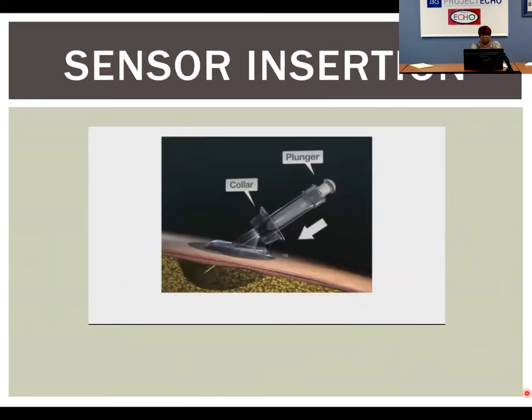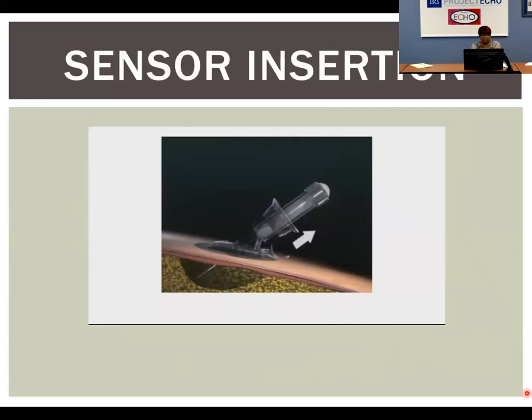On the applicator barrel, the white plunger inserts the introducer needle and sensor under your skin. When the collar is pulled back completely, the introducer needle is removed and the tiny flexible sensor remains under your skin.